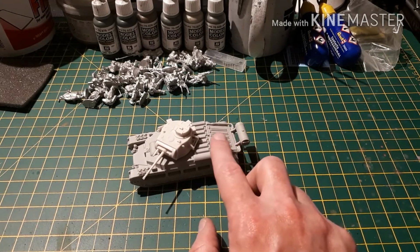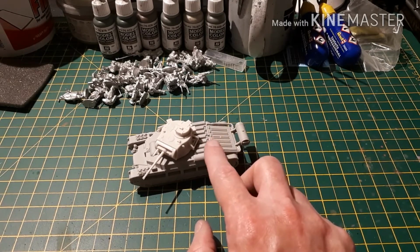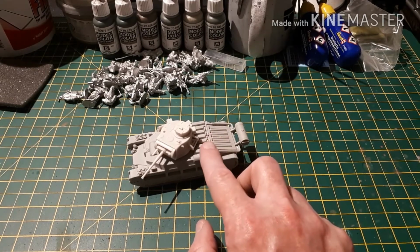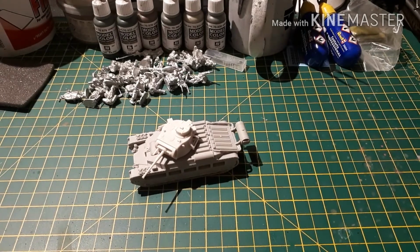So I'm going to get a 18/25 pounder, a CS9 armoured car, and a couple of Bren carriers to carry some people around, stuff like that. So yeah, hopefully I'll get these done before the end of the year. There'll be more videos for you to watch on these guys.